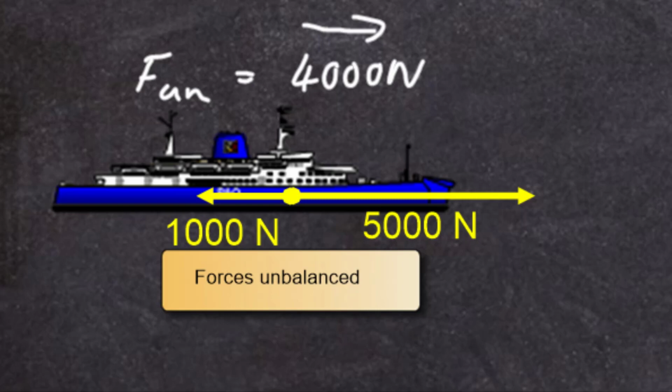You can see it's almost like a tug of war. 5,000 newtons to the right, 1,000 newtons back the other way. The winning force is to the right by 4,000 newtons. And that's the unbalanced force.